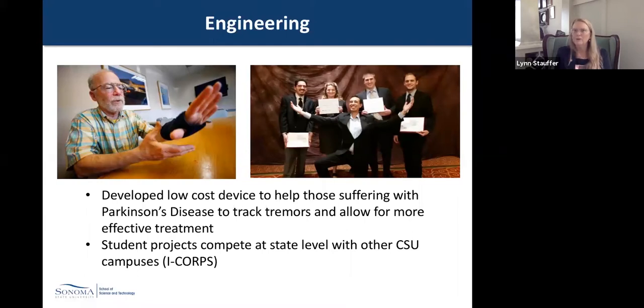So that's an example of a kind of project. And that particular project was taken to a system-wide competition. The California State University system has 23 campuses, and Sonoma State is a small, medium-sized campus in that network. This competition took the project beyond just the technical experience to how you would promote this as a product, the entrepreneurial piece. They were in the I-Core competition, and they actually brought home the first prize.